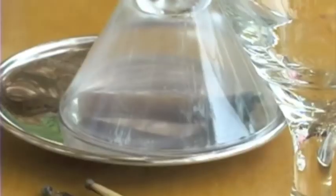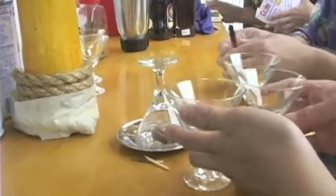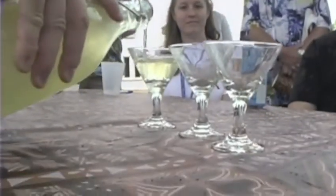So let's see, where are my smoking glasses? I think they're... I smell them. They're coming. These three. Okay. I'll have another one. Okay. All the other three. Just a taste, right?